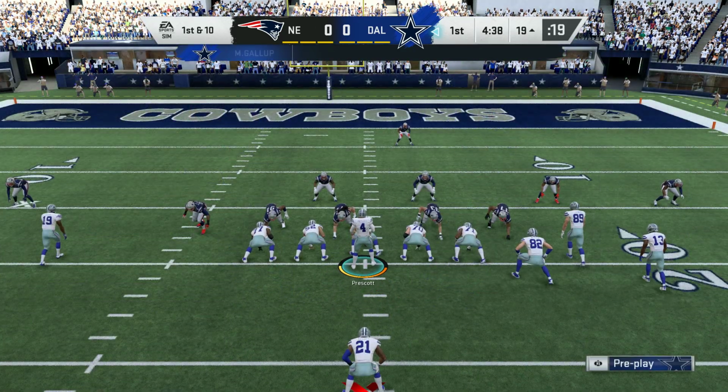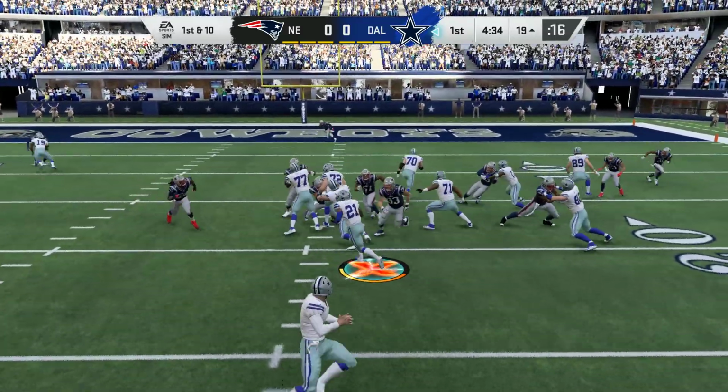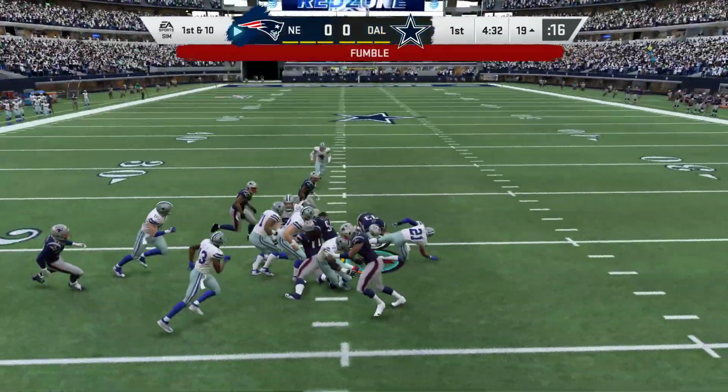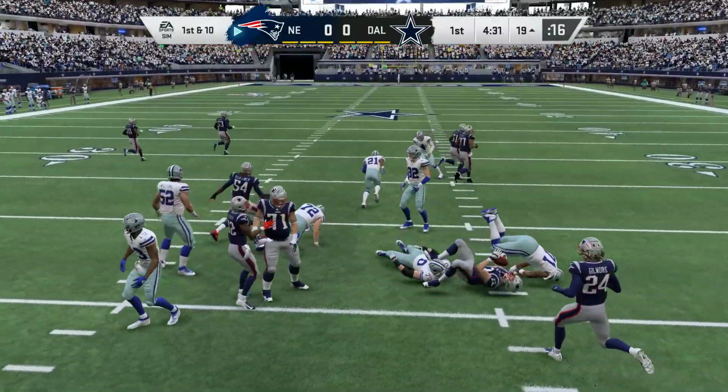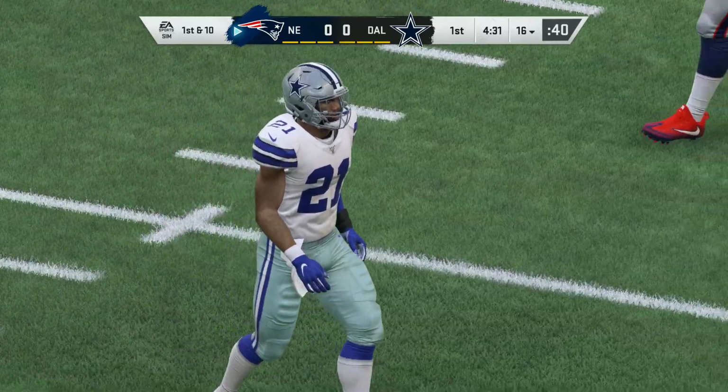I don't mean to jump in on you, partner, but they didn't waste any time getting downfield, did they? I mean, a nice big play there. Oh, Elliott going to be hit. He coughs it up. Loose football. And a big turnover there as his guys will get the football back.